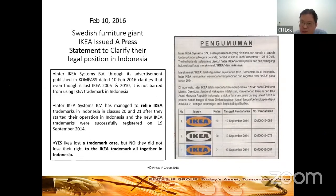So immediately after they opened up their store in Indonesia in 2014, they refiled the trademark again in class 20 and 21. So even though the 2006 and 2010 trademarks were invalidated, IKEA still has the 2014 trademark. And this 2014 trademark was valid because they had already started selling under the IKEA trademark in Indonesia.